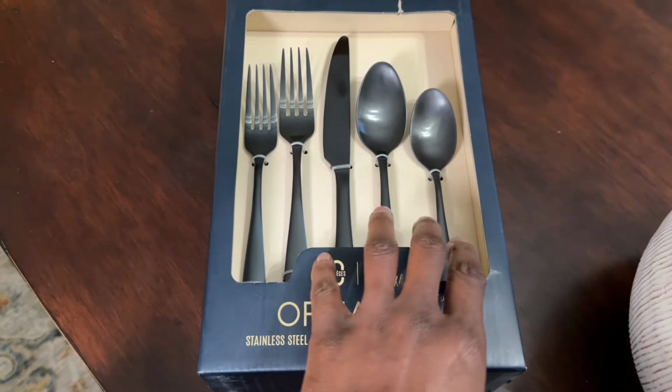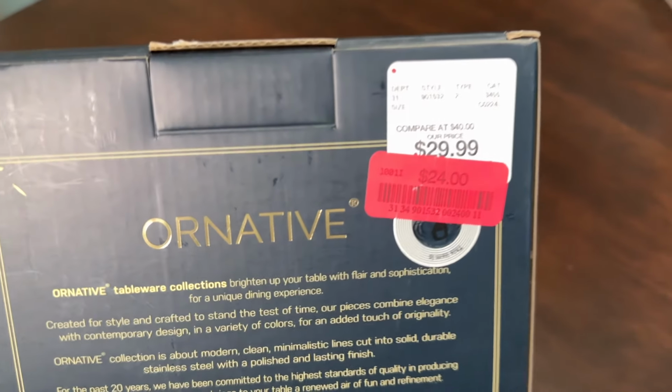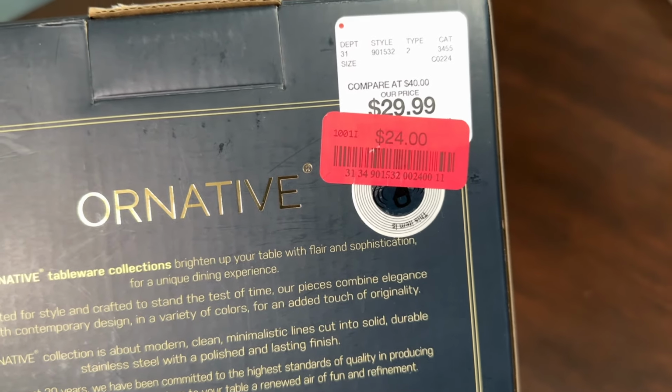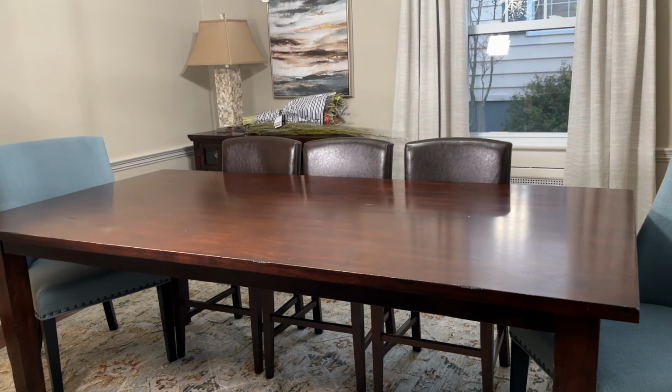I picked up a set of flatware. I just always have wanted to have an onyx color flatware. So I saw these on sale, so I just picked them up. We're gonna use them in the space today.